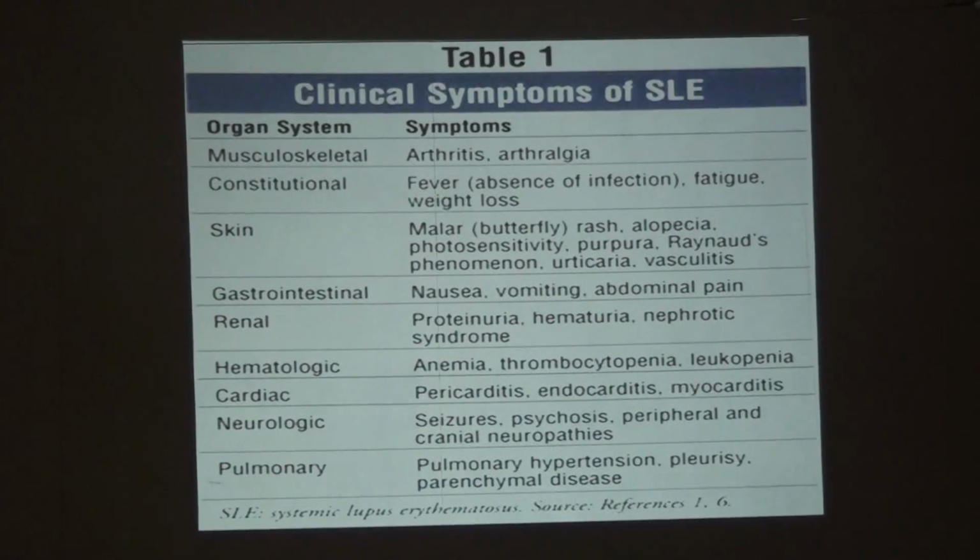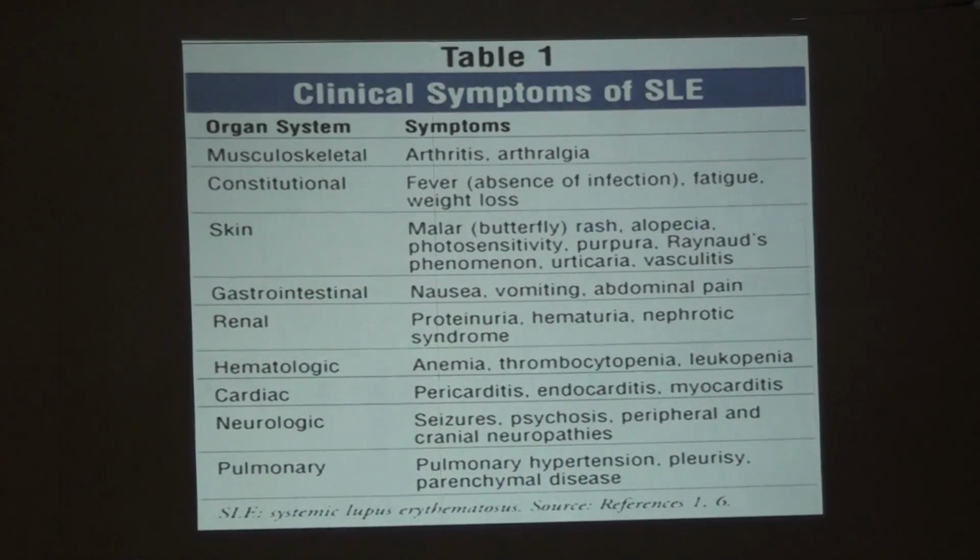disorders. There may be rashes, arthritis, pain, with some constitutional symptoms like fever, fatigue, weakness, weight loss. In the skin, classically we get this malar butterfly rash, hence the word lupus has been derived, along with alopecia, photosensitivity, purpuric spots. Raynaud's phenomenon is particularly common in the elderly age group in women, with urticaria, vasculitis.